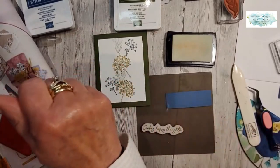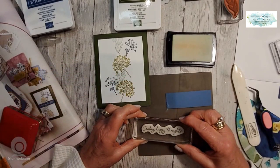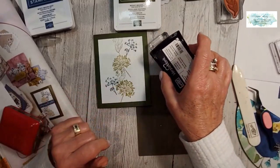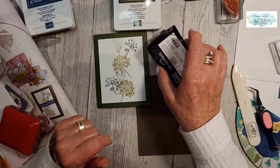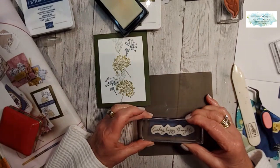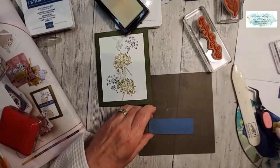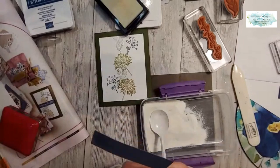Okay, and I'm going to use this block. So let's get that on there. And then now it's a longer stamp. So I think I'm going to ink it up this way. I just don't want to catch my edges of the red rubber. So I'm just going to tap it on there. And center that. I'm going to trim it a bit, so I'm going to bring it forward. Grab my tweezers. Grab my powder.